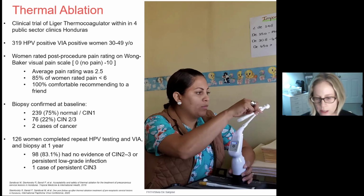So immediately following the thermal ablation procedure, women rated their pain, and they also shared their opinions on acceptability. The average pain rating was 2.5 on the Wong-Baker visual pain scale, which goes from 0 to 10. And women said that they had no concerns recommending thermal ablation to a hypothetical friend who was in a situation of needing similar treatment. All women with SIN2 plus and a subsample of women who had a lower grade less than SIN2 plus were followed up at 1 year, and about 83% had no evidence of SIN2 plus or persistent HPV infection.